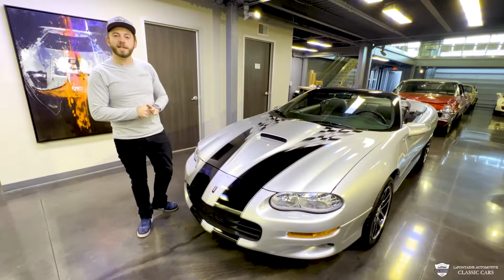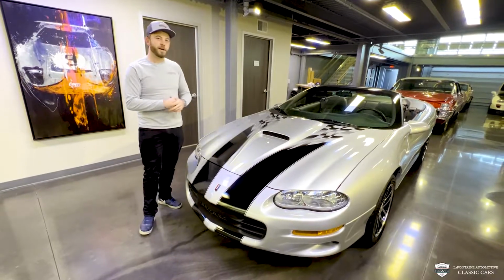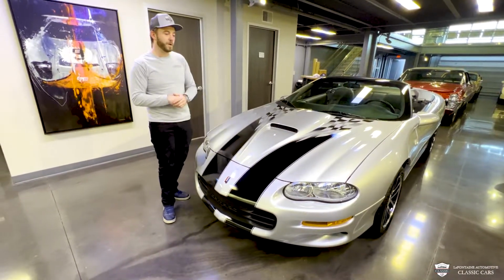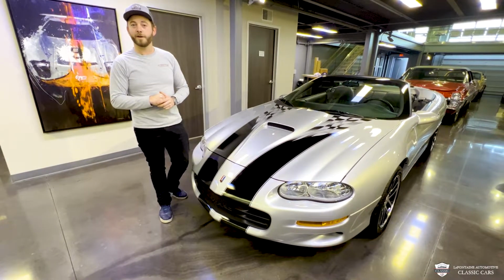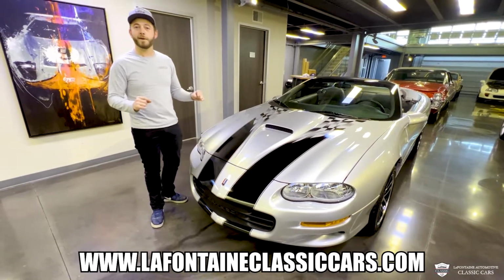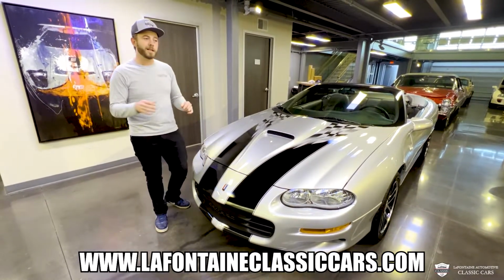I appreciate you guys making it to the end. We love to cruise all these cars, but we've got snow on the ground here in Michigan. This thing is clean like a whistle. You gotta check out the photo gallery on our website. Literally, you could eat off the underside.